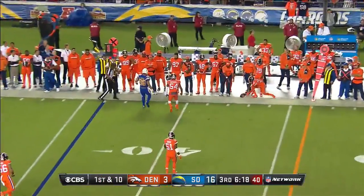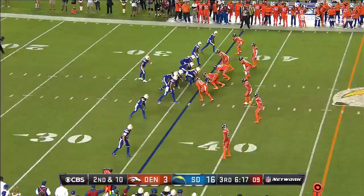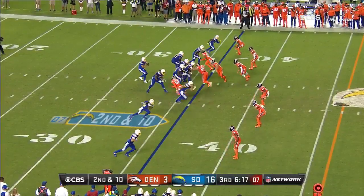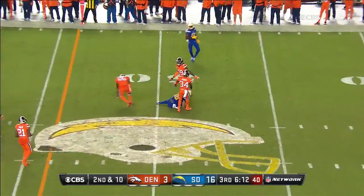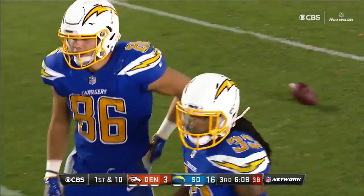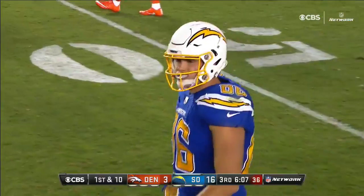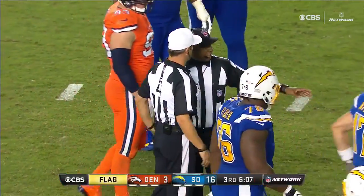Here's Rivers' throw, just throws it away. Almost hard to imagine that. Worked pretty well, and even when you have a good game plan, still hard to do a lot against his defense. Across the middle and a diving grab made by Hunter Henry, who's been Rivers' favorite target tonight. That went for 15, but a flag back in the offensive backfield.